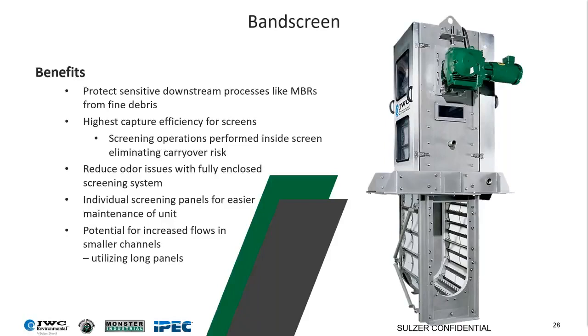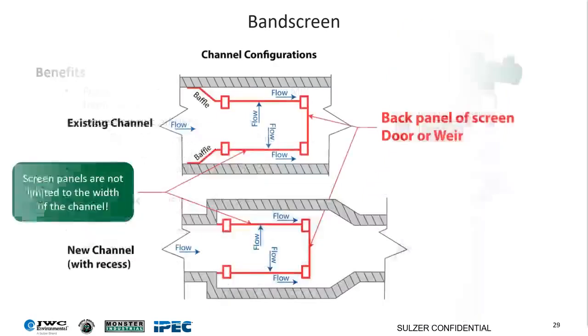So in addition to the high capture rates, the band screen has individually replaceable screen panels. And because it's installed with the panels parallel to the incoming flow, the panel lengths are not limited by the width of the channel. Now, this is really important since it offers us an opportunity to introduce more flow into any particular channel than, say, a through-flow fine screen would have, since with the through-flow screen, the panel lengths are limited by the channel width. So when a client's trying to get the max performance from an existing channel, the band screen lets us push the envelope in that direction.